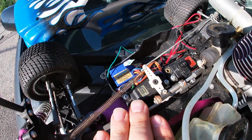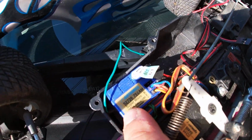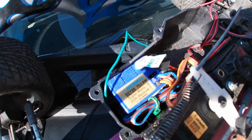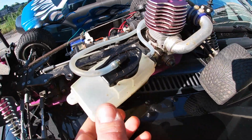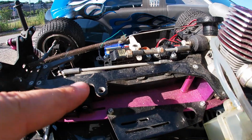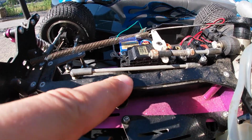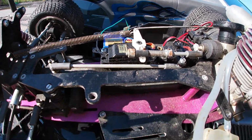Now, of course, the entire electronic system is going to have to be upgraded. This still has the original Airtronics AM receiver. We're going to get rid of that and put in a new long range radio link. The fuel tank is here. It's not fully mounted, but that's okay. Let's see, the top piece here is carbon fiber. I think this was original actually for the Nitro Menace at that time.